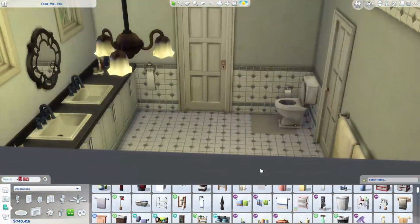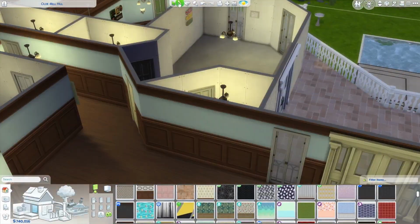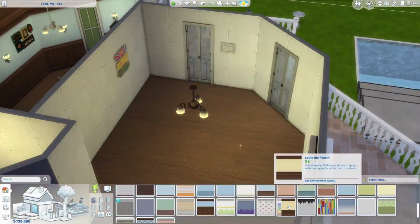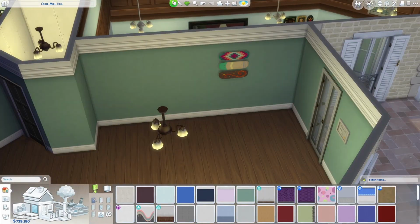But for this, I kicked a family out of this lot, the 64x64 lot in Henford on Bagley, the Watson family. They moved to another one. I don't care. They're not who I'm playing.